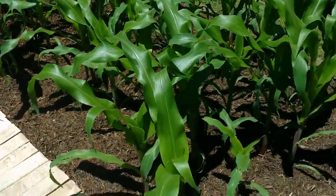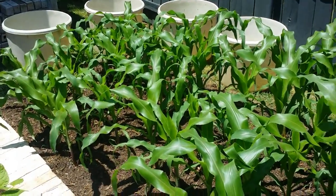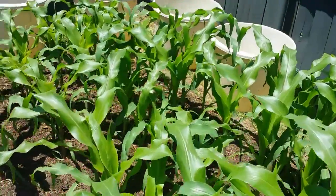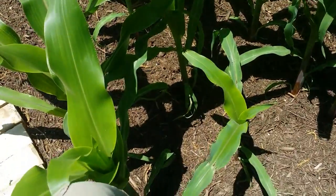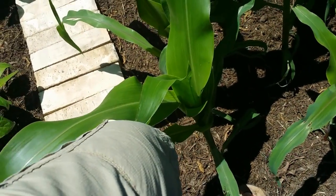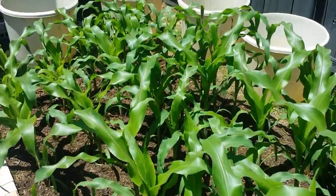And then the sweet corn, of course, my favorite, like I said before. Knee high by the 4th of July. Well, it's just at the knee, and it's not even close to the 4th of July, so we're doing really well.